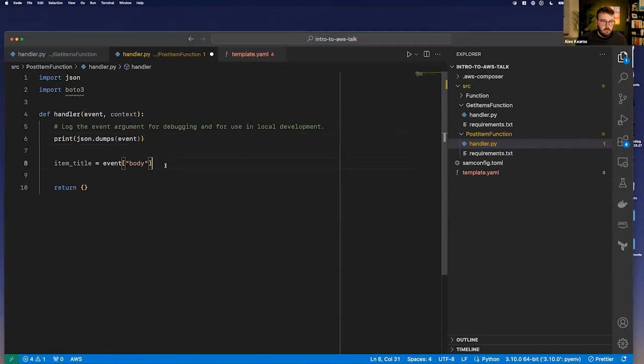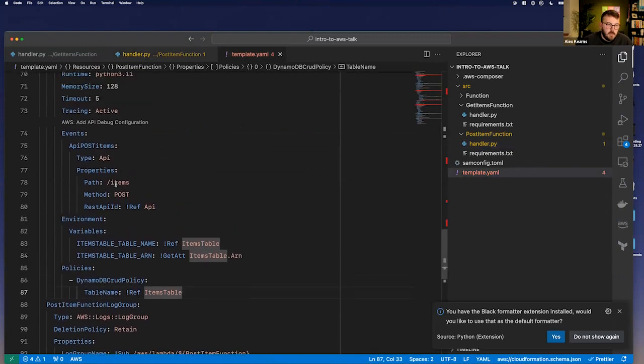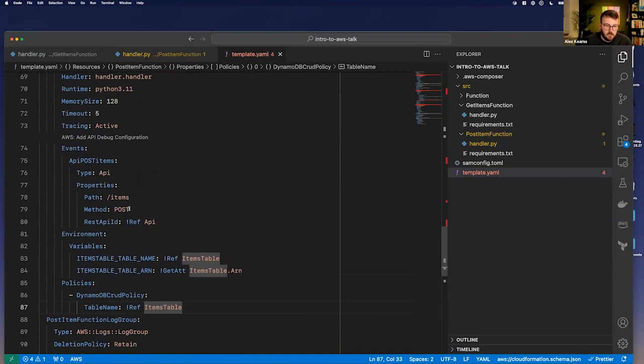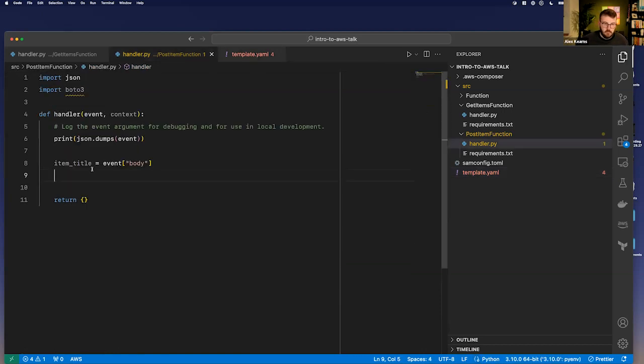So then what we want to do is write something from this Lambda function to our DynamoDB table. We can see automatically, as part of that Application Composer template generation, it's very helpfully set up some environment variables for us. Environment variables get passed into the Lambda function, and you access them the same way that you would outside of AWS world.